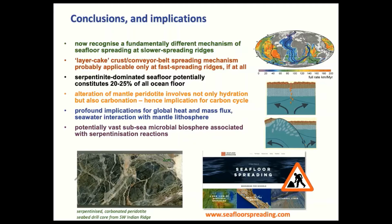So the picture at the bottom there is one of our seafloor cores, which shows that serpentinization not only results in the conversion of olivine into serpentine, so the green background is serpentine, but these veins cutting through are carbonate. So the serpentinization reaction also fixes carbon from the seawater. So actually, the serpentinization of the seafloor, which could be 25% of all ocean floor, could be 6 kilometers thick beneath the seafloor, with maybe 13% water in the serpentine, but it also fixes carbon. So there's a natural carbon sink, which is a completely unconstrained and unknown part of the carbon cycle.